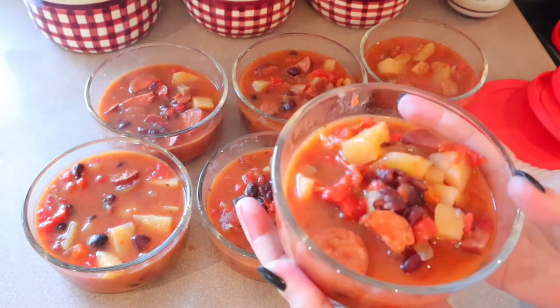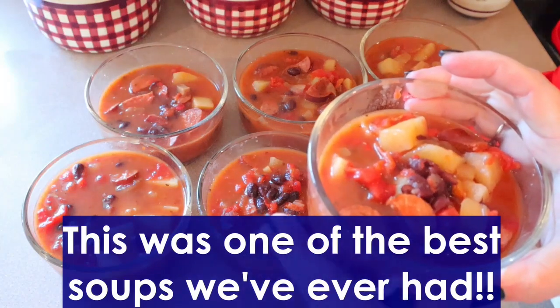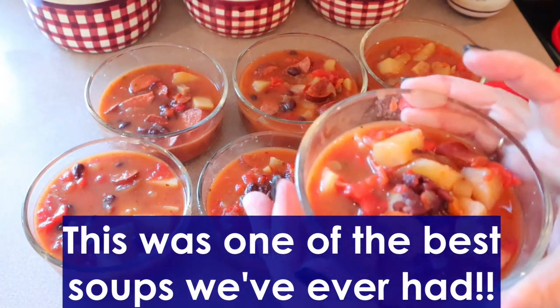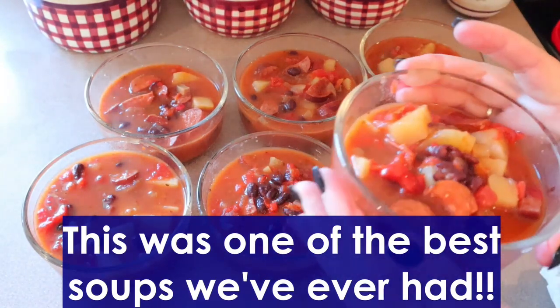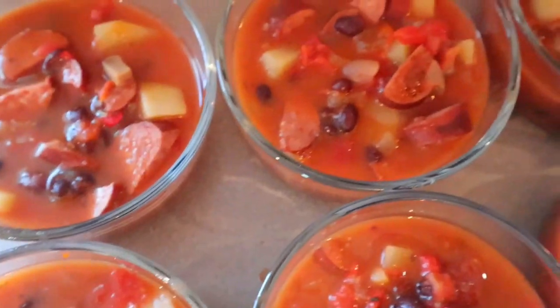So we've got the beans in there, and then like I said, I did extra of the turkey sausage, so 13 ounces split up amongst the 6. So I think this is gonna be pretty filling, especially with the potatoes, the tomatoes, everything in there. So super excited to have those this week.